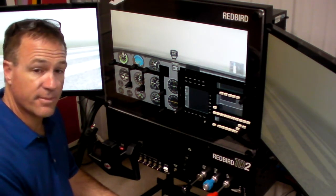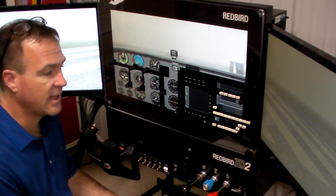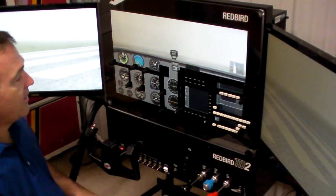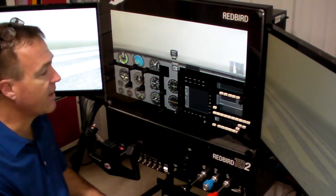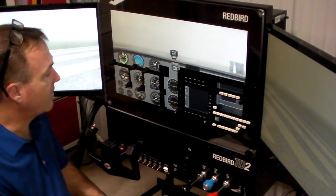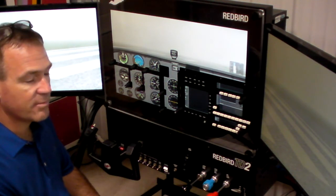It's also good for instrument currency, which is what I bought it for. I bought it to keep up on my instrument time. I can set up whatever weather I want. Right now I have a half-mile and 400-foot day in here with moderate rain, which most people would call pretty easy IFR, moderate IFR, I suppose. Half-mile, 400 is not too bad, but it's good to keep sharp on.